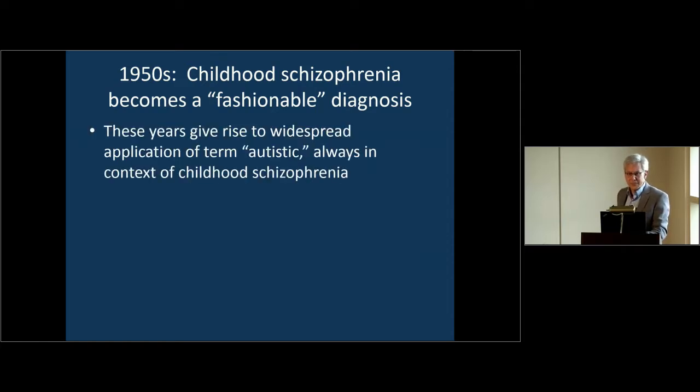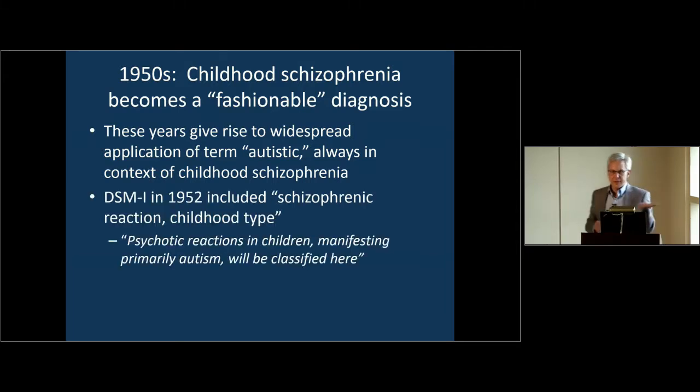It's widely used. It's a strange thing that's been forgotten. The word autistic is used very freely. So DSM-1, you know what the DSMs are? For those of you in psychiatry, the great classification system. The DSM-1 did not have an autism diagnosis. It had a diagnosis called schizophrenic reaction, childhood type. And it says under that, psychotic reactions in children manifesting autism will be considered here. So again, illustrating that this is where these kids that today would be called autistic would appear back then.